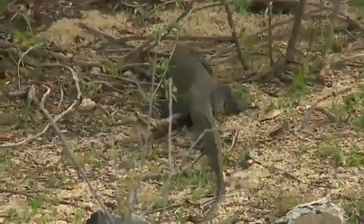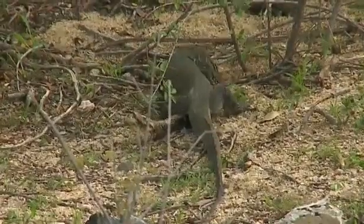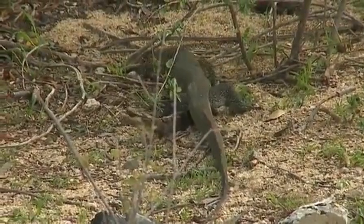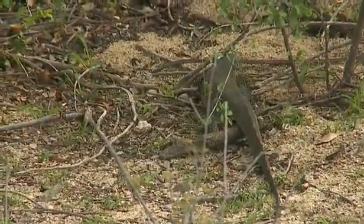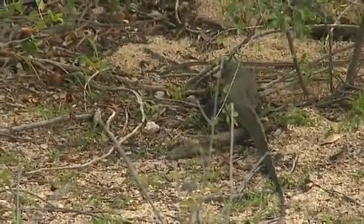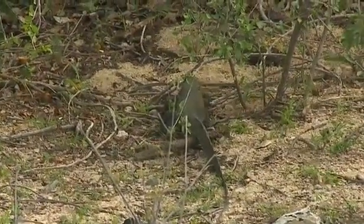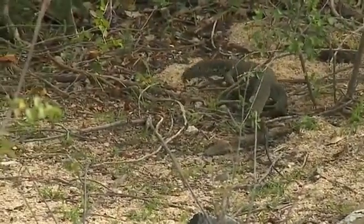Looks like he might have sniffed something out there. Now when he turns his head, you'll notice his tongue slipping in and out. There we go. Tasting the air almost. And incredible senses they have to be able to pick up any sort of dead or rotting flesh. Oh, is he having a little dig there? What you found, mister? So I'm sure he's been gorging himself on any termites he could have found earlier in the day.